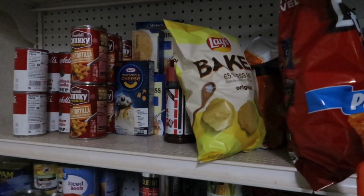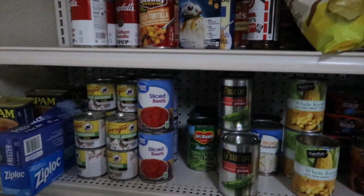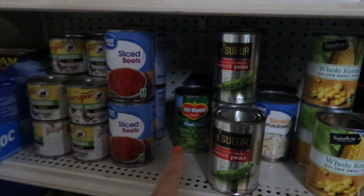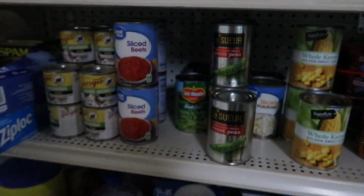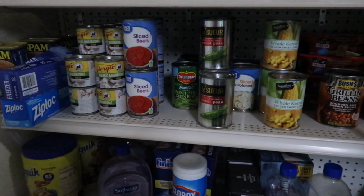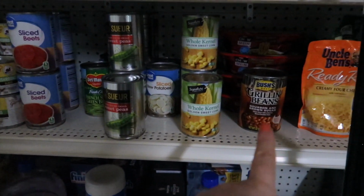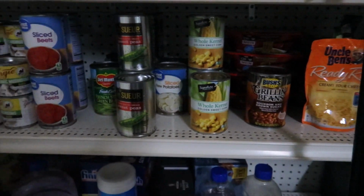So I see we're pretty much set on some chips and I'm set on my mushrooms. I have some sliced beets, French style green beans. Those are some of Timmy's favorites. Some peas. Oh, and I have some sliced potatoes, corn, 1 can of grilling beans. Okay, I am completely out of burger, so I know I need to get some burger. I think we're good on chicken. I did find some hot dogs.